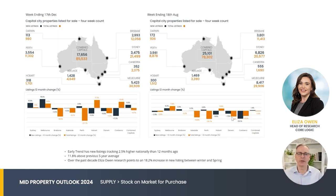But finally, another nice bit of data, and this is why we're doing this mid-year update: through the research that Eliza's done over the past decade, what usually happens is spring is the selling season, as we've all been told. So how much new supply does come on? Well, Eliza Owen's research in the past decade has shown an 18.2% increase in new listings over this period. So we've got that 2.5% out now. So how quickly is that going to come? And how much of this new stock is going to be absorbed? In other words, how much buyer demand is still in the market compared to the new stock coming on?